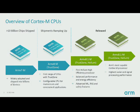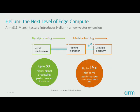So if we go through the hardware, which is what is most commonly known in the ecosystem about what Arm does, which is the hardware IP, we have the Cortex-Ms. We started with the V7. Those were widely adopted. We ship billions of those chips today. Lots of devices that you probably know of are based on the early versions of Cortex-M. And then we moved on with the V8, which introduced TrustZone. And the latest ones to hit the market are the ones with both TrustZone and Helium. So Helium is our vector extension, which targets both signal processing and machine learning workloads.